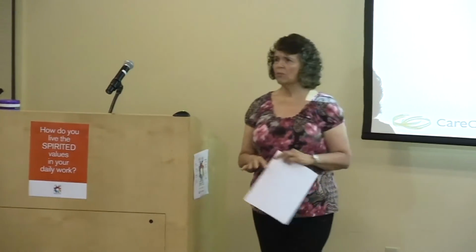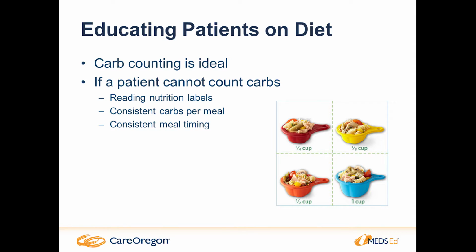But you've met those people that can't count the carbs. When you have those individuals, what we do is we say, okay, how many carbs are you eating? Well, I'm eating a bread and I'm drinking some milk and I have a piece of fruit. So we say, okay, we want you to eat very consistent meals then. We always want you to eat about 45 grams for your meals and about 15 grams for your snacks in between, and that's something that most people can then be consistent with.